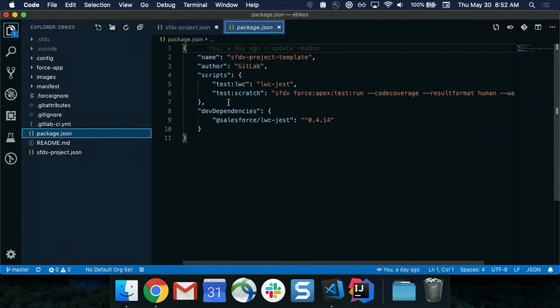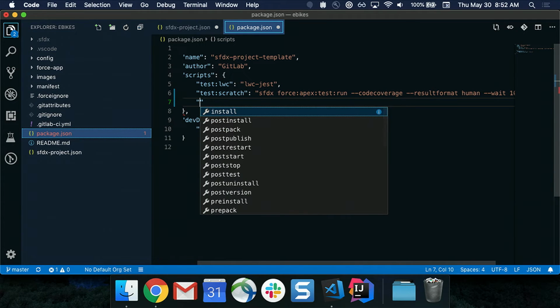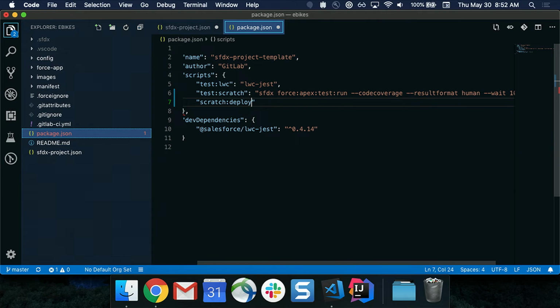Oftentimes, you don't just want a scratch org and you push your metadata. Sometimes you might need to load some sample data with it or other actions or install dependency packages. And so here in the package JSON scripts, you could add a scratch deploy key, and then you could either put in your commands here, or you could conveniently call, say, another script in your project that has multiple commands in it already.